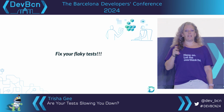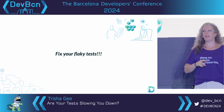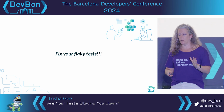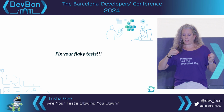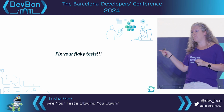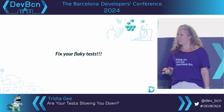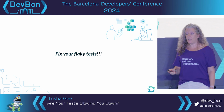Because even if you've identified them, and even if you know, OK, this is the flaky one, and I'm not going to spend a lot of time spinning trying to troubleshoot it right now, they are adding complexity to your build. They're adding time to your build if you're rerunning them. They're adding cognitive load of, did I break this or did I not break this? So fix your flaky tests.